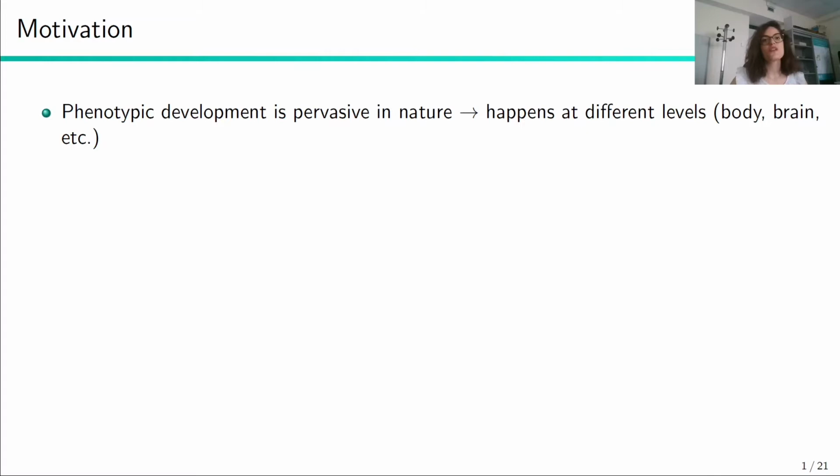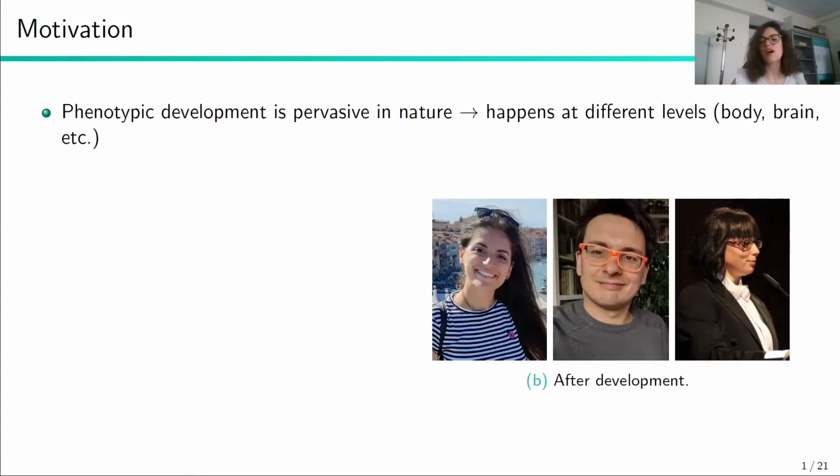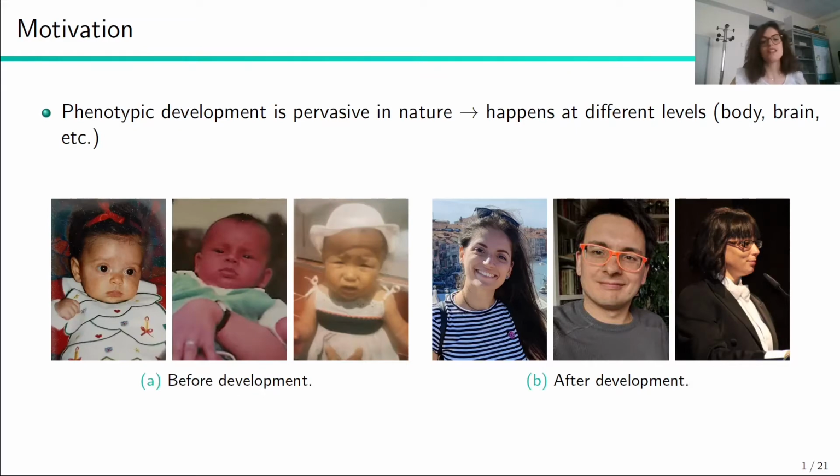When you observe nature, phenotypic development is pervasive and it happens at different levels, both body and brains of individuals. And if you don't trust me, I also have some evidence for you. Here are three recent pictures of me, Eric, and Karine, the three authors of this study. And if you doubt we developed, well, we actually did develop. And these three pictures also act as evidence that development is indeed beneficial, at least in real life.